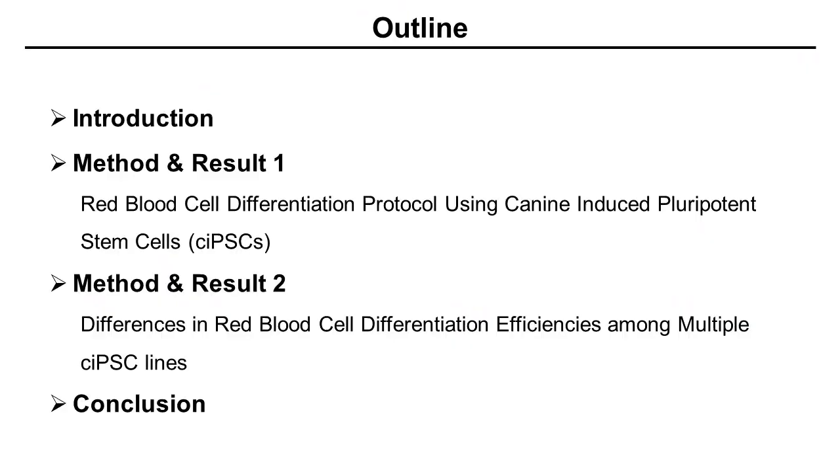This is the outline. I'll focus on the red blood cell differentiation protocol using canine iPSCs and the differences in differentiation efficiency among cIPSC lines.